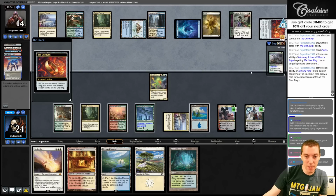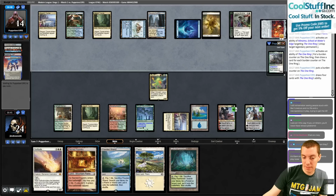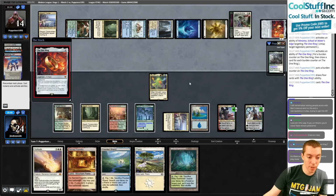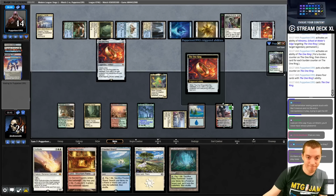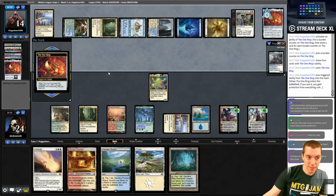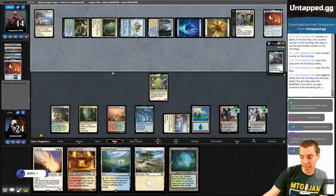Can they block here? No, never mind. So I don't think our Triome fetch is going to matter that much, honestly. So cast Solitude here. Cast another ring, sure. They have 9 cards in hand. About to have, yeah, discard to hand size, I guess. We got him on the old hand size front. That's good, I guess.